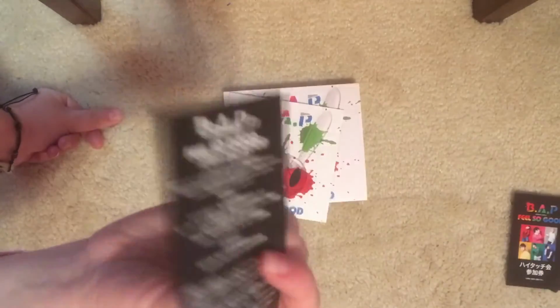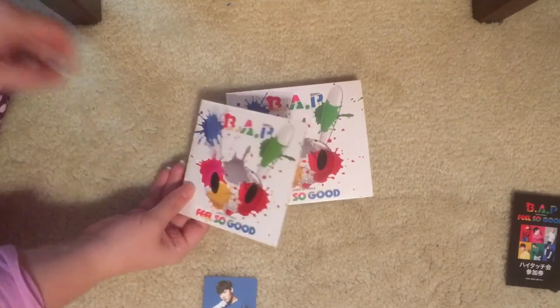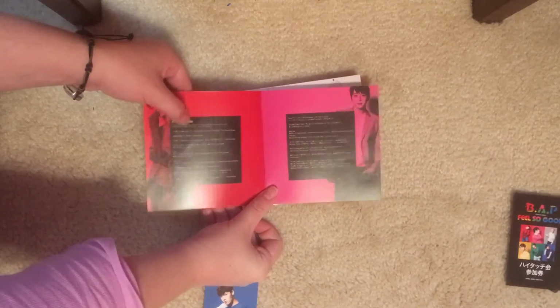And then this has nothing on it, so I don't think anyone wants this. I don't live in Japan, so I can't actually use these for the fan signing thing that they're for. But anyway, back to the photo booklet. Again, almost the same concept.